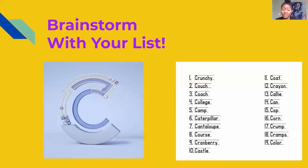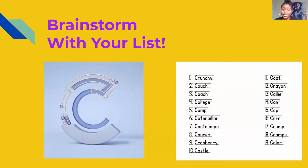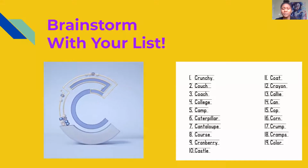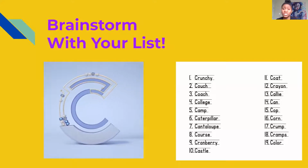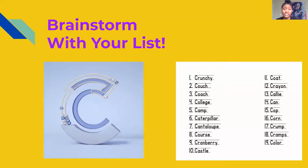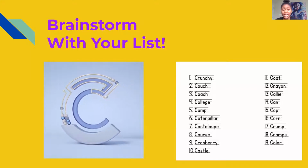Cantaloupe. I used to really love cantaloupe when I was little. It's okay now. I don't love it the same way. Course. When I see the word course, it makes me think about a golf course, or another word for class. We can say of course or of class. Class is a C word too. I didn't even think of that.